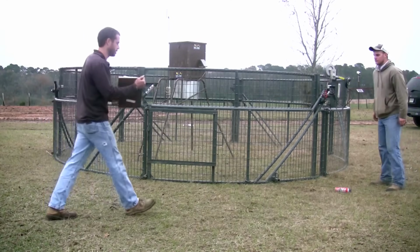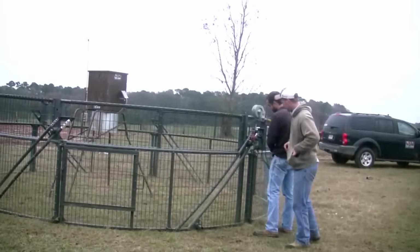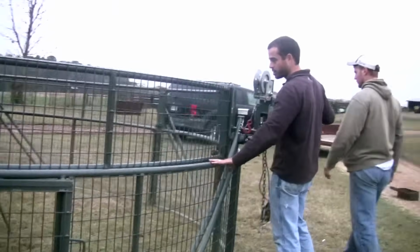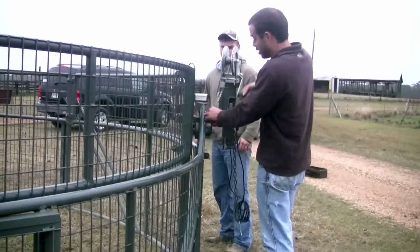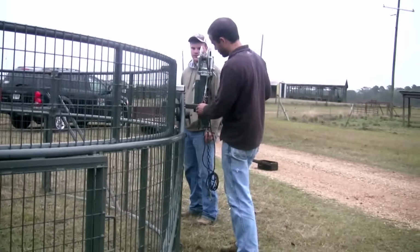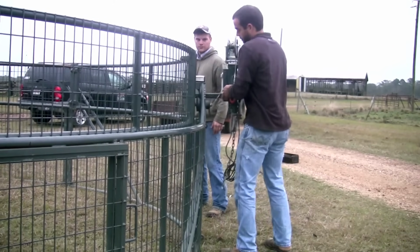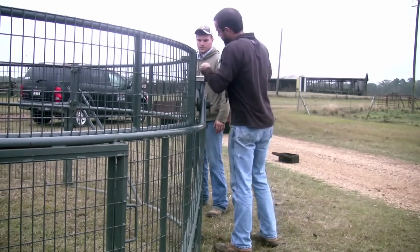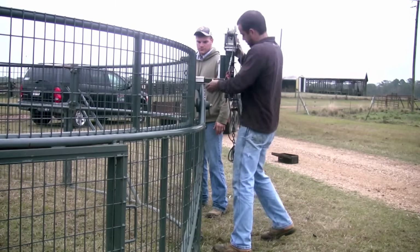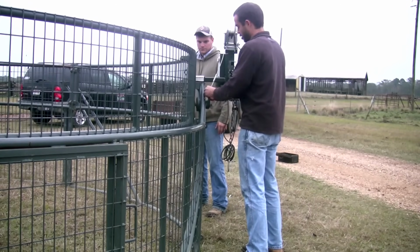So now I'm going to quickly show you how to take this part down, now that we showed you how to drop the trap. So I want to lift this, take the pin out, move this from the outer to the inner receiver, drop the pin back in, close it up, grab this.